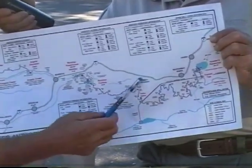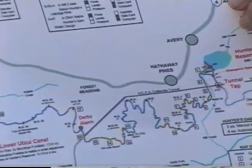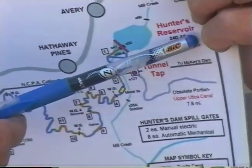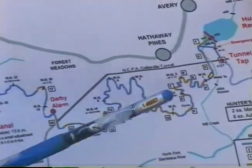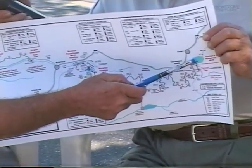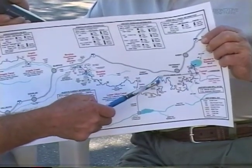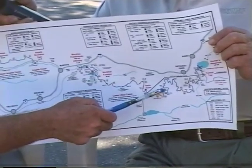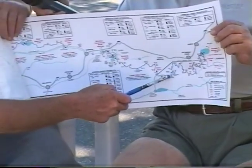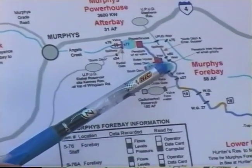We talk about Forest Meadows, Hathaway Pines in this area here, and this is Highway 4. The UPA water comes out of the tunnel tap here. We have the tunnel which runs from Spicers to Collierville, and UPA gets its water from the tunnel tap into Hunters, and from Hunters we put it into the Utica Canal, which comes down here. Of course, this is Flume 14, the famous one that burned in the fire that we had to rebuild, and it keeps coming on down the canal to the Murphy's Forebay.